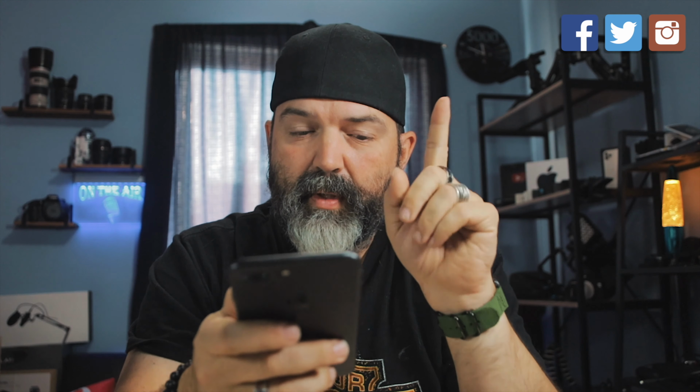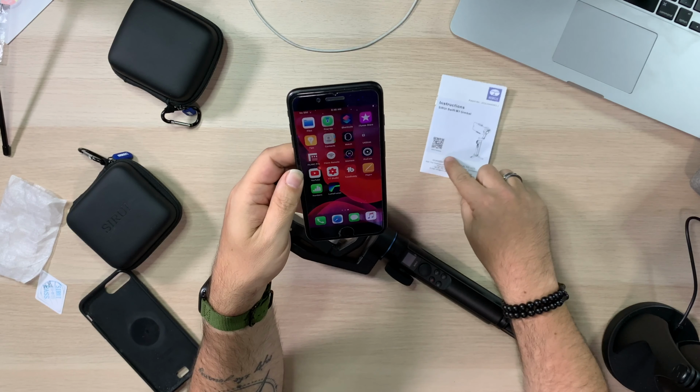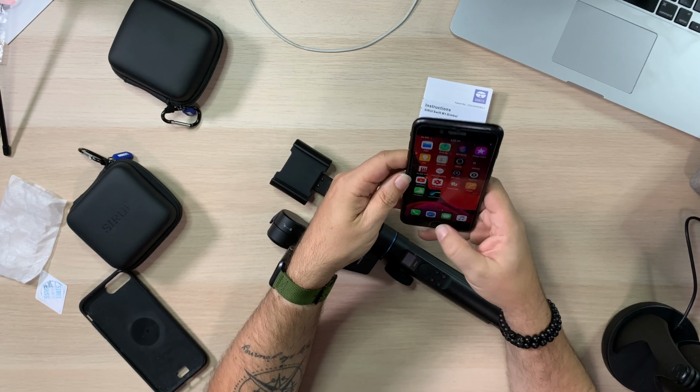So I'm gonna grab my iPhone. Here's my iPhone 7 Plus. We're gonna put that in there. And I'm not gonna run the software right now, even though I may after. Actually, I'm gonna scan this code, okay? We're gonna see what happens when I scan this code. It has a QR code right on the front here. Let's see if that does anything.